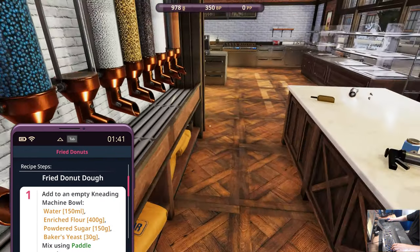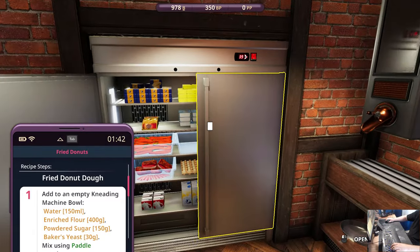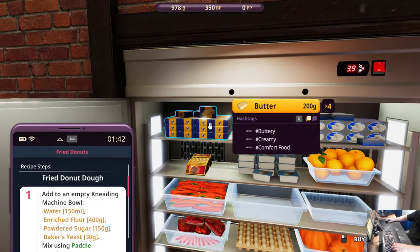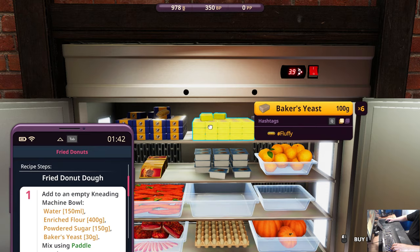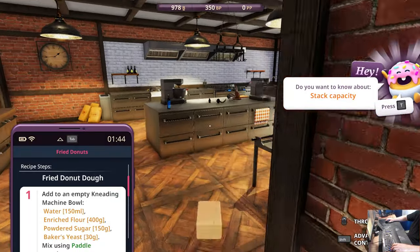What have we got? Oh, is it in the fridge? Could be, couldn't it? Yeast, yeah, yeast in the fridge. We got yeast in the fridge. You need to have a wash. Baker's yeast, is that what we need? Baker's yeast, 30 grams. Nice. That is what I'm talking about.